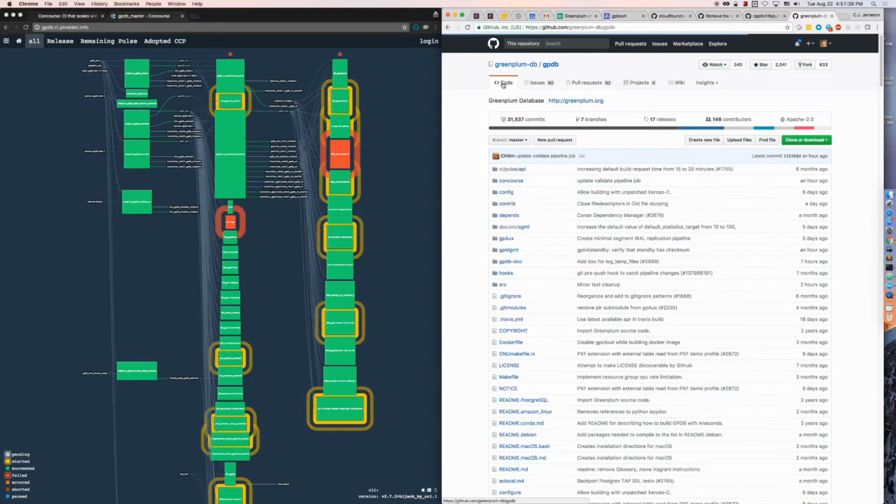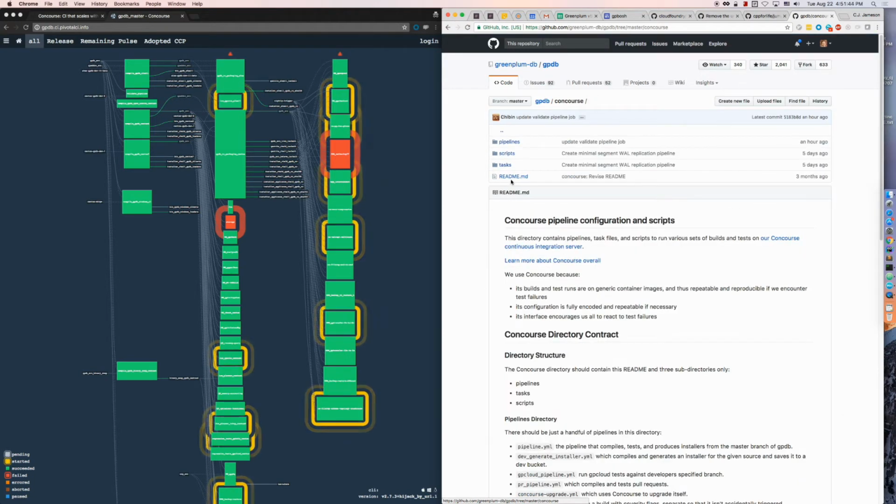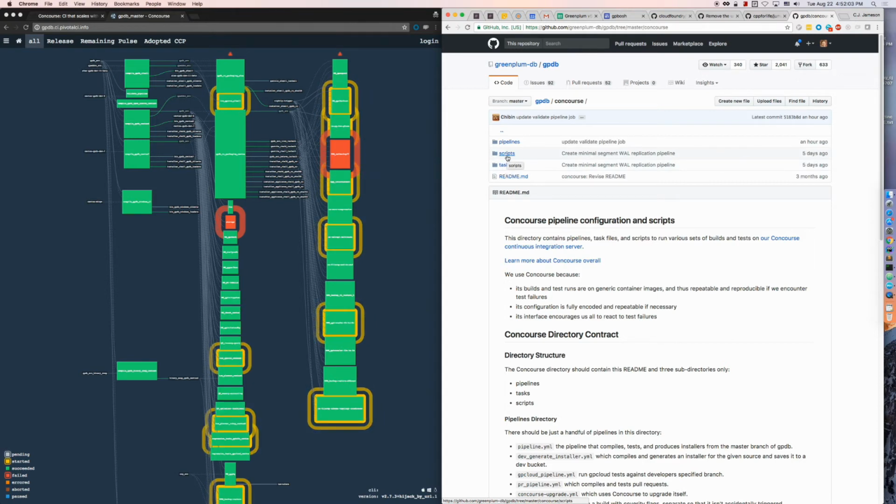So the declaration is under the Concourse directory in the main GPDB source code, so all the tests are versioned together with the code. When you make a pull request, it's just one pull request for both the tests and the code. And it's organized into pipelines. Pipelines describe the overall contour of this. They call into tasks, which describe individual test runs, individual compile steps. And the tasks themselves call scripts.